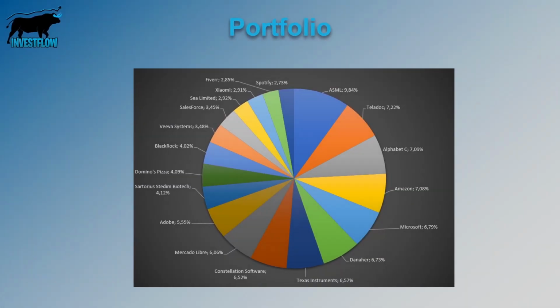So this is my current portfolio. My tier 1 stocks are ASML, Alphabet, Amazon, Microsoft, Danaher, Texas Instruments, and Constellation Software. So those are all in the top positions. The only tier 2 stock that is up there too is Teladoc. My new positions are both at roughly 4%, and the remaining ones pretty much stayed idle for the most part, besides Adobe, which moved up because I bought more of it.